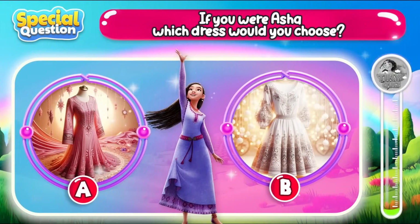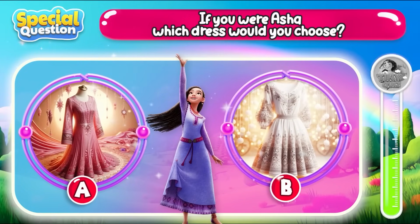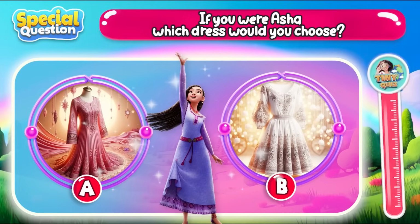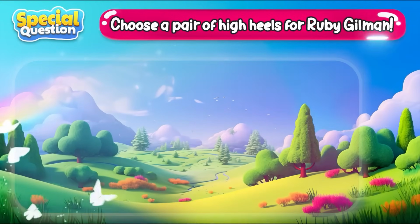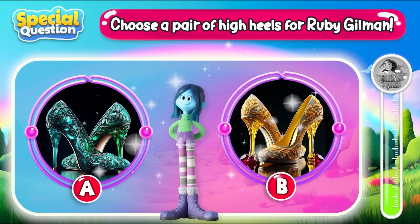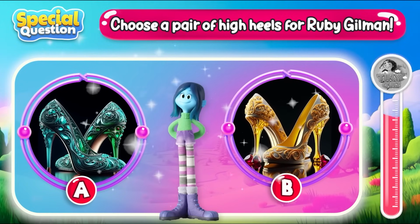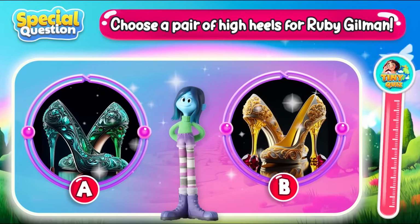If you were Asha, which dress would you choose? Your thoughts in the comments. Choose a pair of high heels for Ruby Gillman. Ooh, which pair of high heels do you choose? Let me know in the comments.